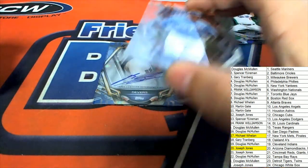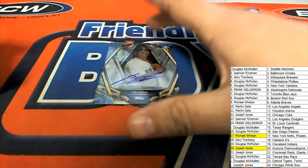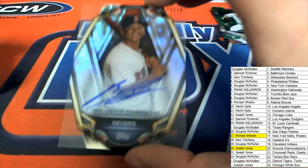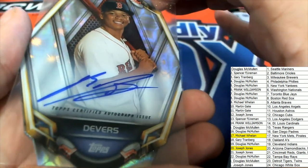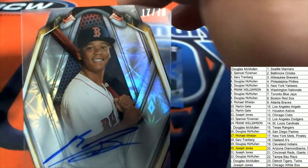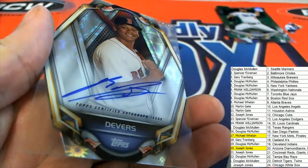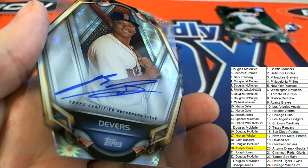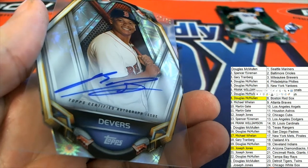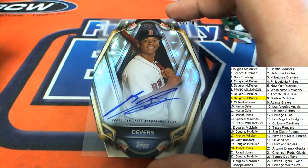All right. Oh, there's the case hit right there, and it's going to go to the Red Sox owner. That's a Portratec auto. All right, that's a Portratec autograph right there. So that is 17 of 70. Red Sox hitting the Devers. A very rare kind of a hit here. Douglas, nice going. You got the case hit. And so that's terrific. The rare Portratec autograph.